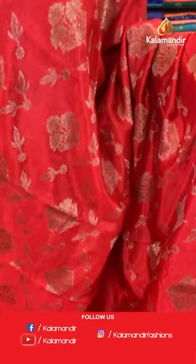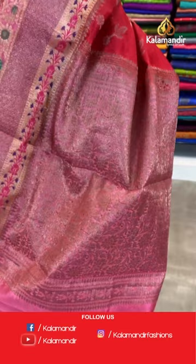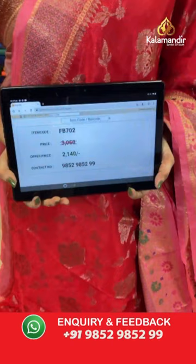And the border, self-color border with a floral weave, intricate floral brocade and drop weave, and antique and golden zari along with contrast thread. That's the pallu. Contrast pallu with the floral jal in antique zari and paired up with contrast plain blouse along with the border. So pricing details of this lovely saree. The saree code is FB702 and actual price is 3050, weaver's price 2140 rupees.